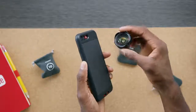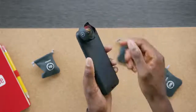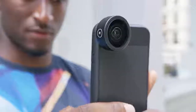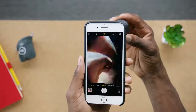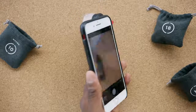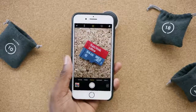It does require a case which acts as the lens mount, and then these tiny cine lenses mount to the case to change the field of view, the focal length, and the capabilities of this camera entirely. There's an 18mm lens, which is a little wider than the normal field of view. There's a super wide-angle fisheye version. There's even a 10 times macro lens that can get some crazy close-up shots. So this, I think, is pretty awesome.